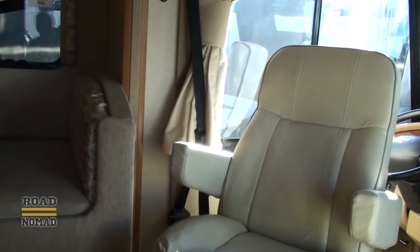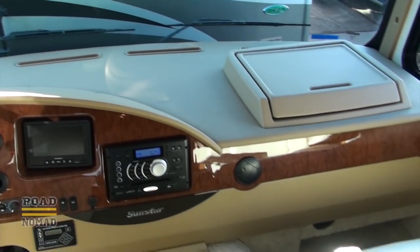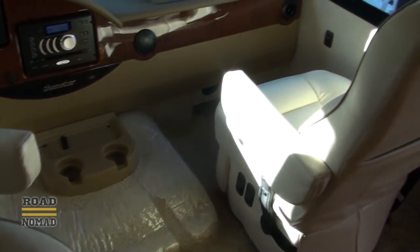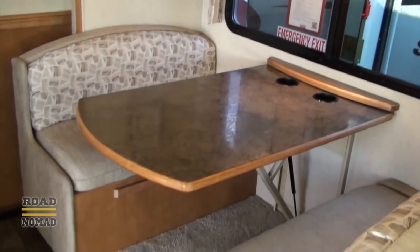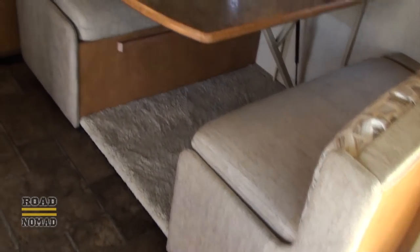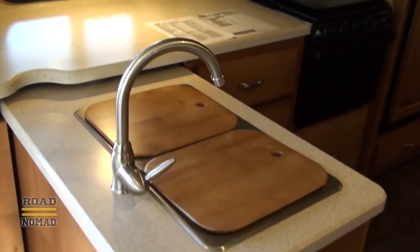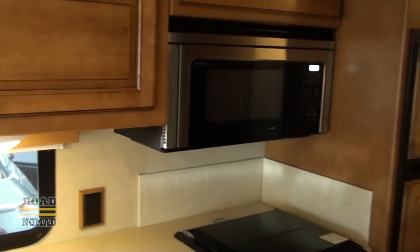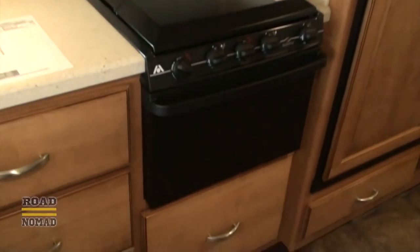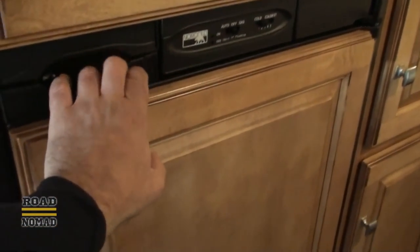Let's climb inside of what I believe will be our next home. Ever since we saw this floor plan online, we fell in love with it. So we're already kind of biased. It has a computer workstation on the passenger side. We like the dinette with storage underneath. And the kitchen with all the counter space and storage above and below. Huge drawers. It has a standard gas and electric fridge.